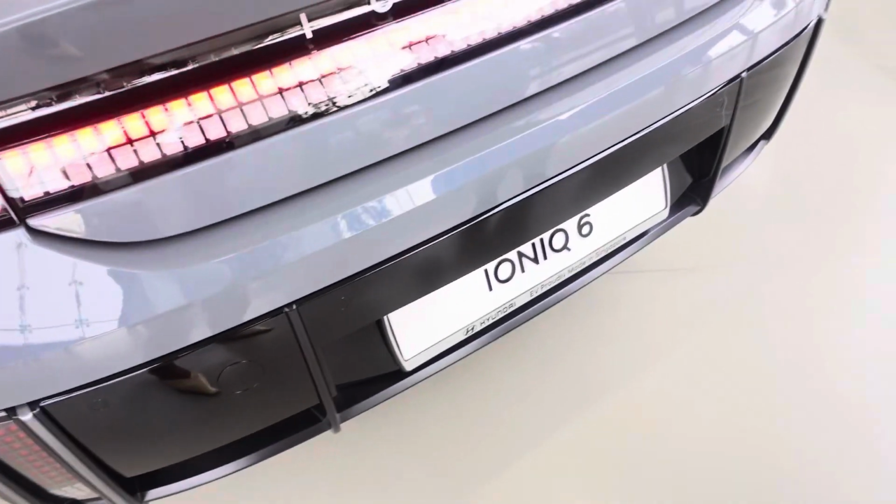Tengok, proudly made in Singapore. The Ioniqs are all made in Singapore. My first Singapore manufactured car.